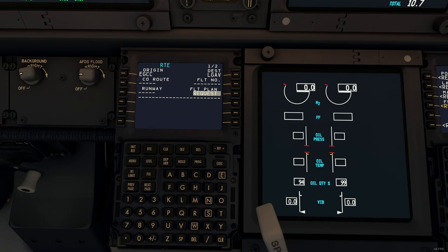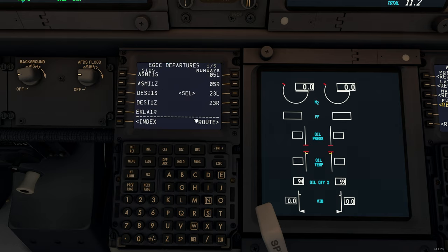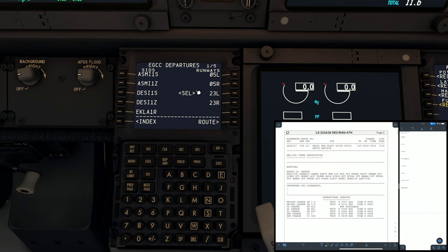I'm out for the walk around. Runway 23 left. The departure 23 left. Samba 1 Yankee. The arrival, Windham B ILS. Runway 03 left.